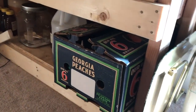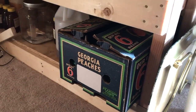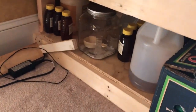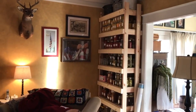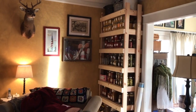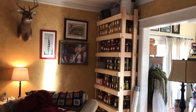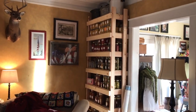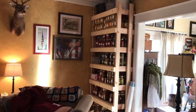And down here I've got my surplus of, in that container, Georgia peaches, boxes of organic cane sugar, and then I've got honey and apple cider vinegar and different things down there. So I wouldn't have had room for all these in the other pantry area. So I'm loving this shelf that he built me. I really appreciate it. And when we do move, this shelf will go in our storage facility and we'll put things on it, and then we'll use this shelf in our homestead.